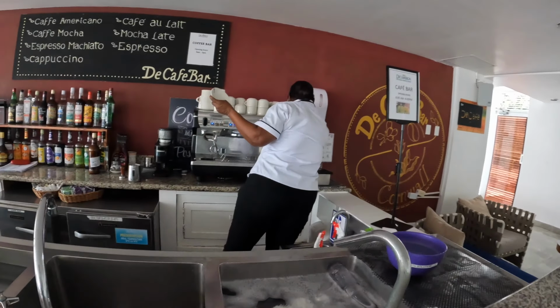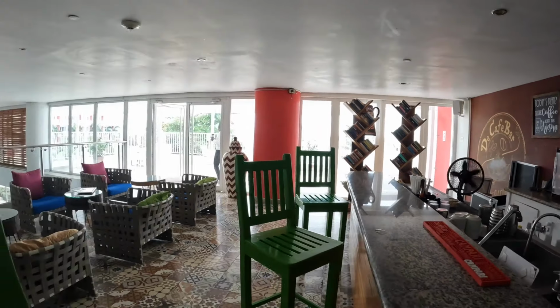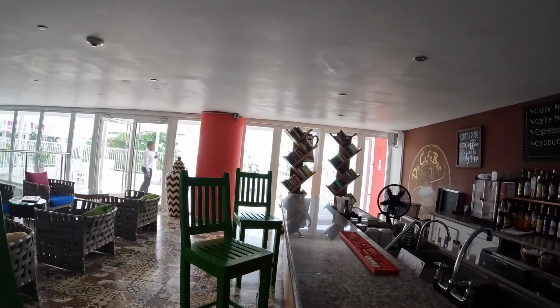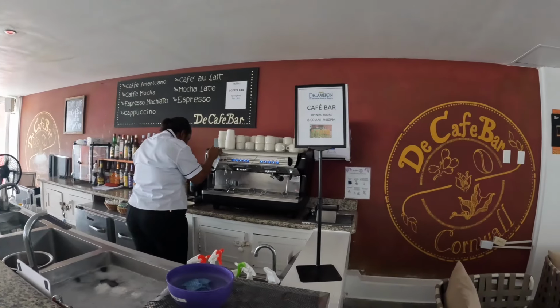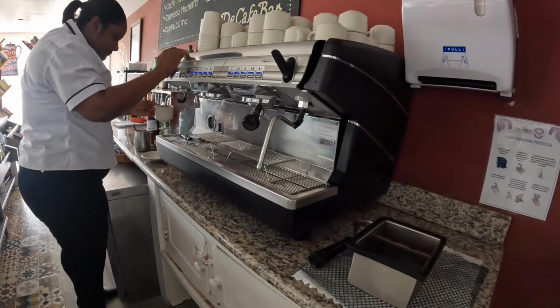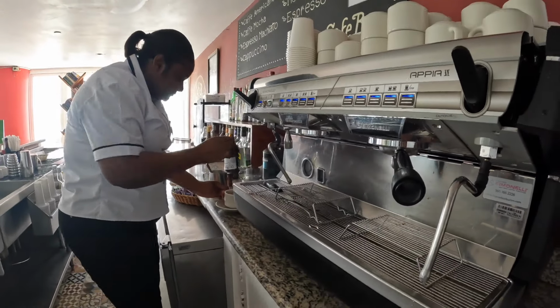Now, as a coffee lover, I love resorts that have cafes. This cafe bar has a great indoor and outdoor space where you can sit and lounge. If you work remotely, it's a great space to work. They also have pastries and nice coffee here for you to enjoy. And if you love to read, they have books here as well. They are open daily between 8 a.m. to 9 p.m.